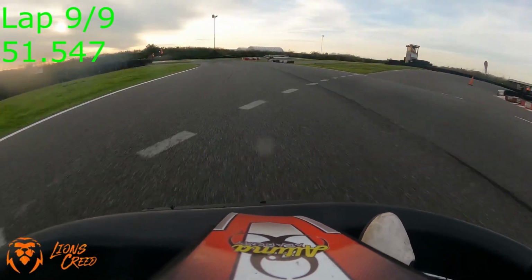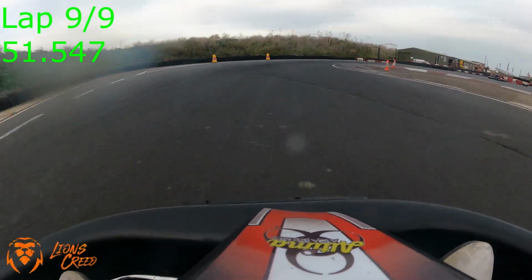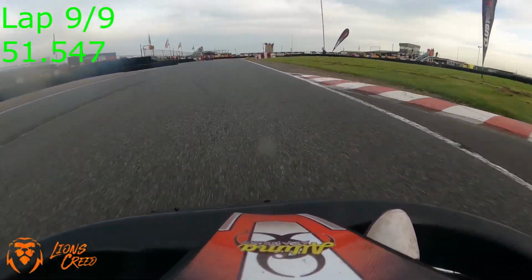And here, I had a look over my shoulder. I had a decent gap to Steph, so I was like, right, okay, Steph shouldn't be able to catch me. I'll have a look over my shoulder after this corner, see whether he's within striking range.